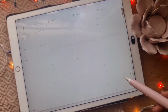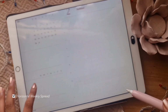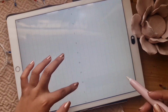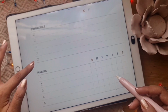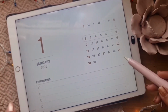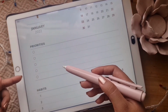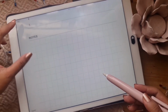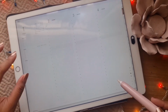And finally, we have here the weekly spread layout. She has here the horizontal styled layout or format that I've mentioned earlier. It's very spacious, plus you have the hourly numbers at the side where you can time block what has happened on that day. At the sides, we have more add-on lists like the small calendars that have the days of that specific week highlighted. You also have priorities, habits, and additional space for notes if you have any.